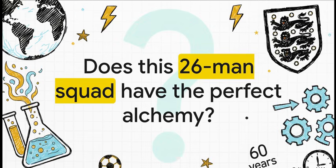Which brings us to our final thought for today. Does this 26-man squad actually have the perfect alchemy to conquer the world? After 60 agonizing years of waiting, the tactics are finally modernized, the talent is absolutely undeniable, and the blueprint is clearly drawn.